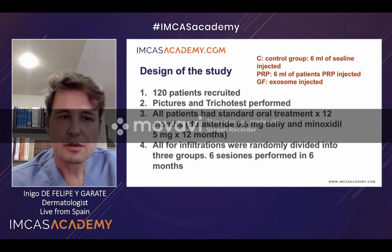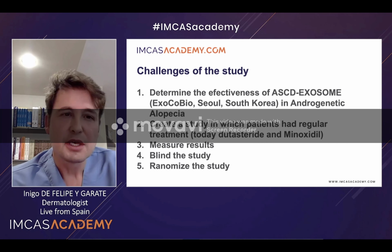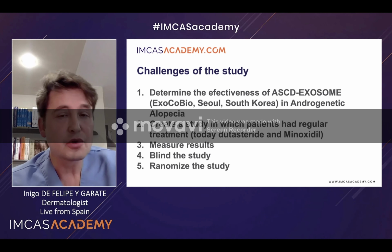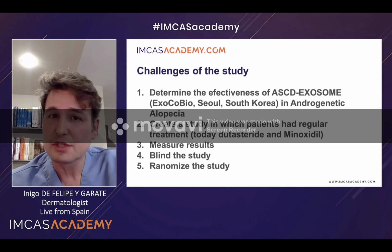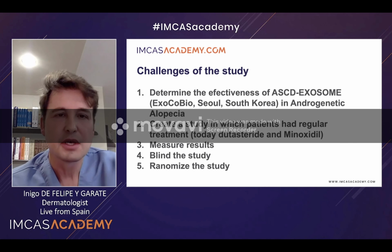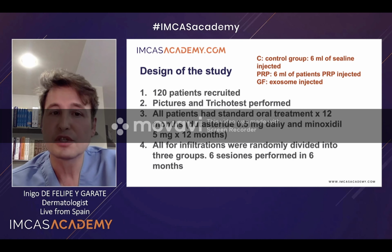We were very interested in seeing what happened with these exosomes in androgenetic alopecia, because we have to determine exactly what happened. We had to create a reliable study, and this study had to be approved by the ethical committees of our hospital. We also had to measure results, and Dr. Duncan was very right. It's very important to measure exactly what we can obtain with these exosomes. And obviously, if we want to validate our results, the patients have to be randomized and controlled. So we decided to recruit 120 patients.